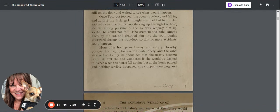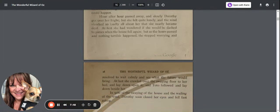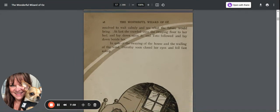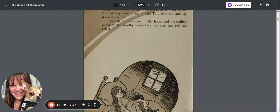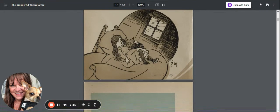Hour after hour passed away, and slowly Dorothy got over her fright, but she felt quite lonely, and the wind shrieked so loudly all about her that she nearly became deaf. At first she had wondered if she would be dashed to pieces when the house fell again, but as the hours passed and nothing terrible happened, she stopped worrying and resolved to wait calmly and see what the future would bring. At last she crawled over the swaying floor to her bed and laid down upon it, and Toto followed and lay down beside her. In spite of the swaying of the house and the wailing of the wind, Dorothy soon closed her eyes and fell fast asleep.